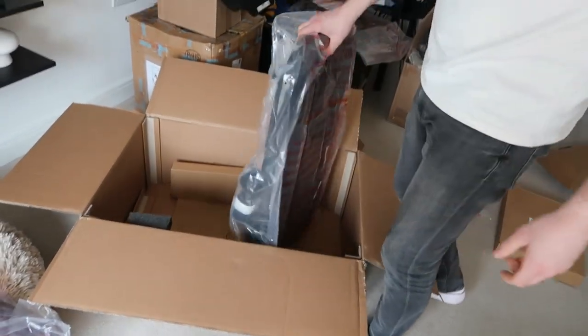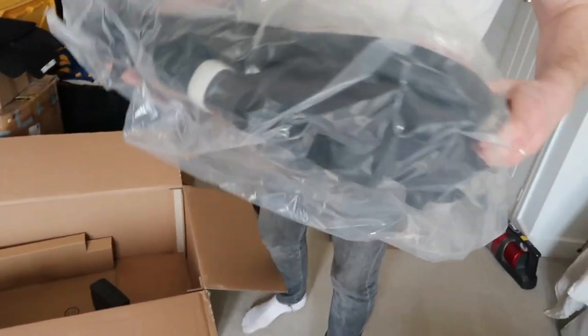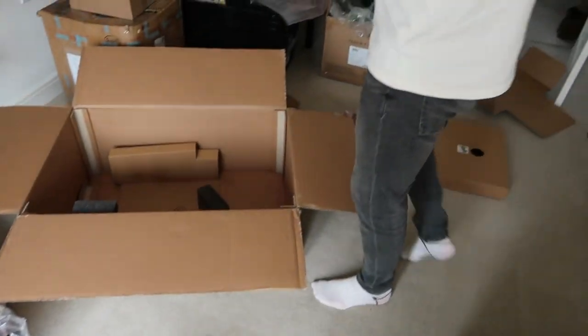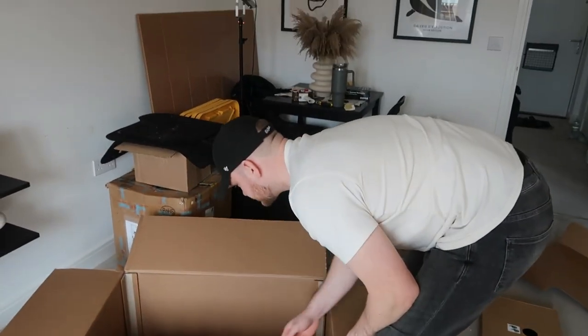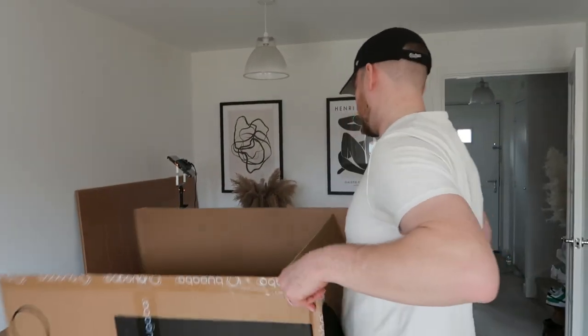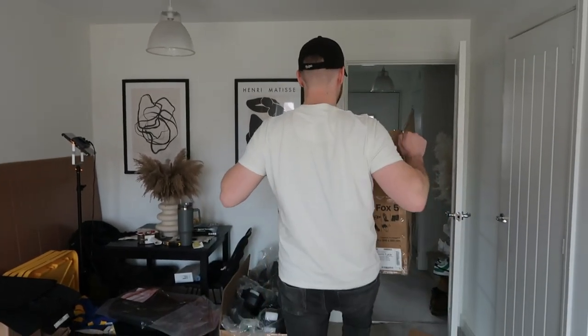What's that, the bassinet? There we go. Or the seat. With the price of these things, I'd expect someone to come with them to build them. Yeah, you. Oh, let the building commence. Prepare for a lot of swearing. That's what Dan says to everything, by the way.